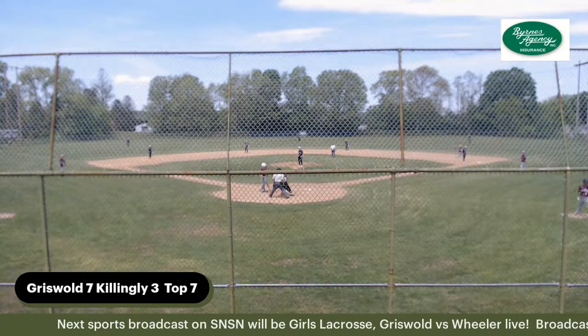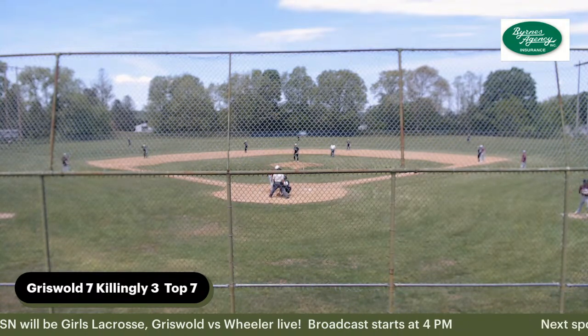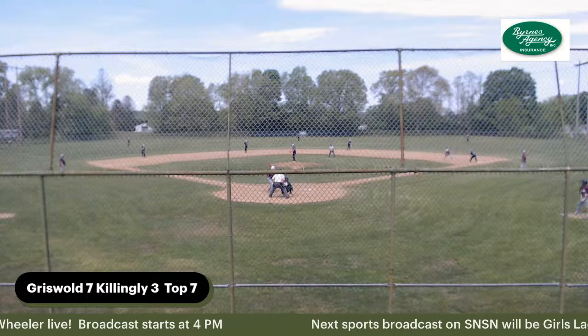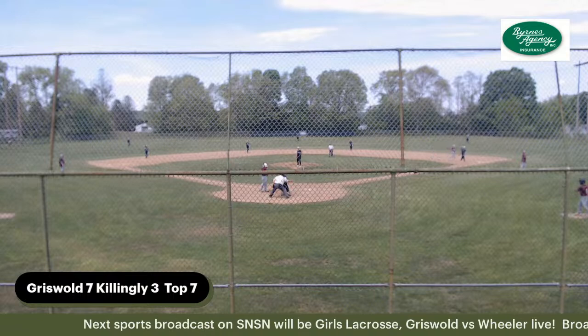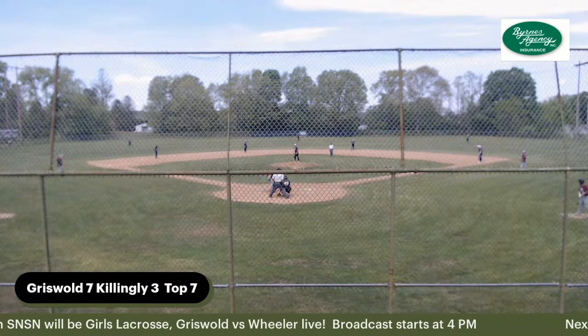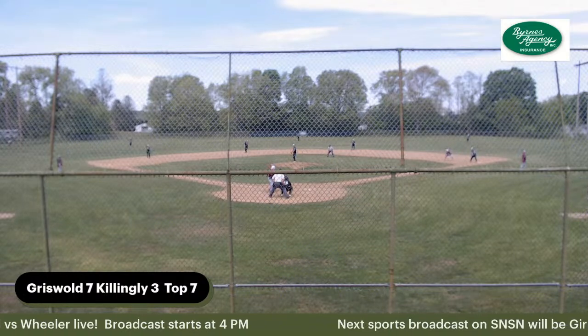There's a ball high and outside on a breaking pitch. Corey Smith is ready if they want to make a switch. Goodwin in for Killingly. Takes strike 1, so 1 ball, 1 strike. He is 0 for 3 on the day. Popped out to second, reached on an error by the second baseman, and then popped out to the pitcher.